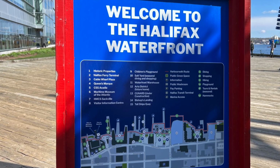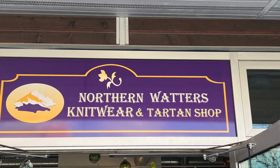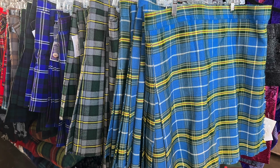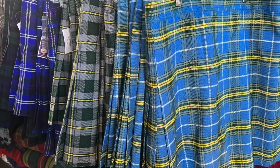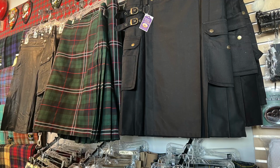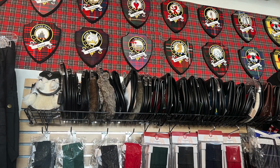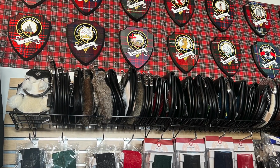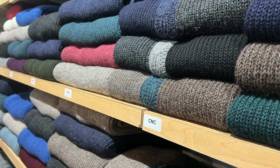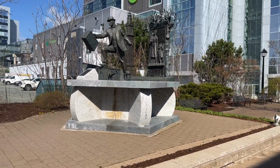We thought, well, we're going to do the waterfront, but first there was this very cute little tartan wear shop, Northern Waters Knitwear. Meet all your needs for kilts and tartan, and there were sporrans to be had. Actually, a great place for woolly gloves and things, so if you did forget any warm wear, you would be certainly better get it here. Very nice, very friendly people. Then it was time to go off and explore.